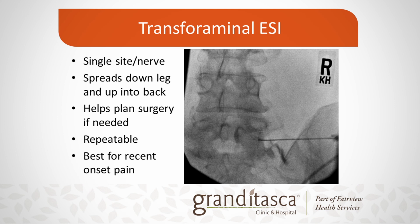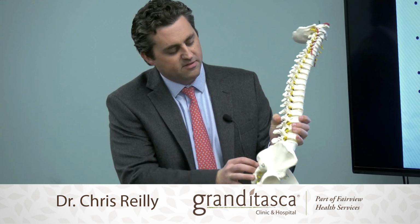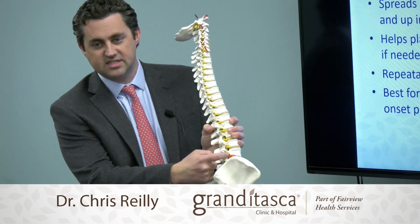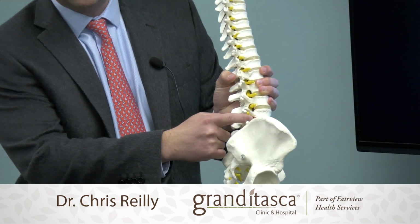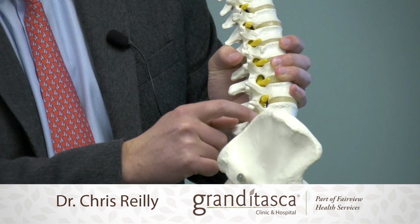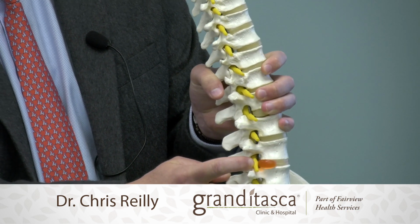We do these injections quite often, so we bring a needle down right next to where the nerve comes out of the spine. Each of these nerves comes out through what's called the neural foramen. And typically what's happened, I have a model of it here, is that this piece of disc has fallen out. A lot of times it's not in the middle, it's off to the side where the nerves live, and it's pushing the nerve between the joint and the disc.